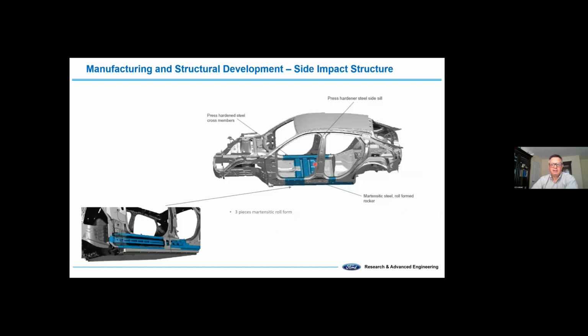The side impact: the energy from a pole or barrier during the side impact must, in the case of BEV, be absorbed before the intrusion into the battery case. Therefore, the side impact structure is using press hardening steel and hot stamping technologies for the cross members and for the side sills. And it's also using a roll formed martensitic 1500 and 1700 for the rocker.